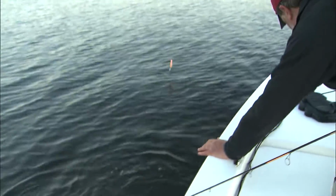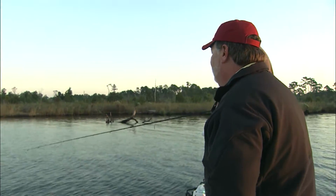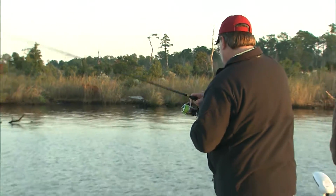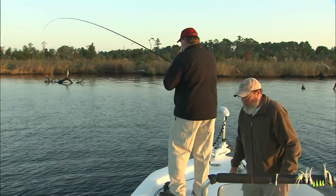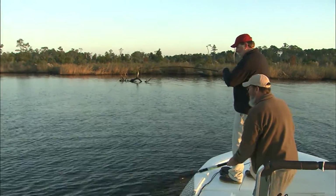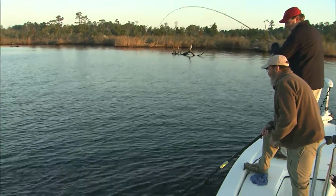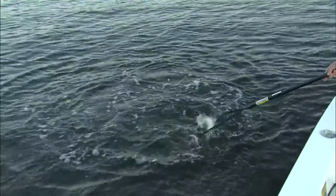Off he goes. All right, man. Good job, bud. All right. Let's go get some more. Hold him up, Gary. Get the net, Dave, over here. Yes, sir. Dave, I'll tell you, as many times as you do this, when you're topwater fishing, you can never get tired of it. It's just unbelievable. Well, not near as big as the last one you caught, but it's still a nice fish. Absolutely.